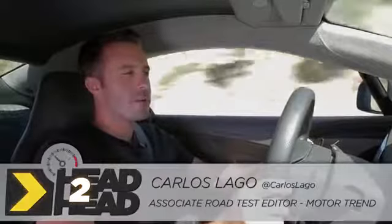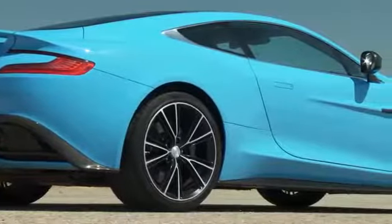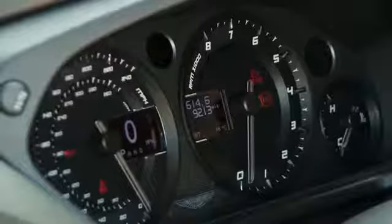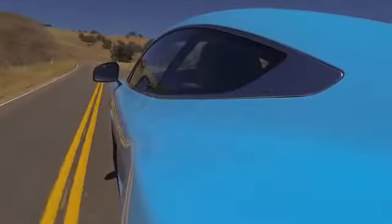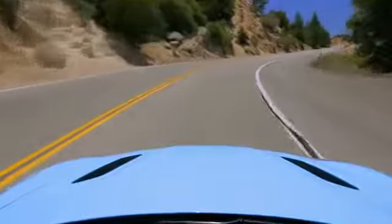The Aston Martin Vanquish. My favorite part about this car is walking up to it because you just get to admire its design, the shape, the lines. It's very beautiful, especially in this blue color we have here. Then firing it up is also really nice. The way this V12 sounds is just intoxicating. It builds to just this sweet oral satisfaction that makes you want to explore the power band a bit more.